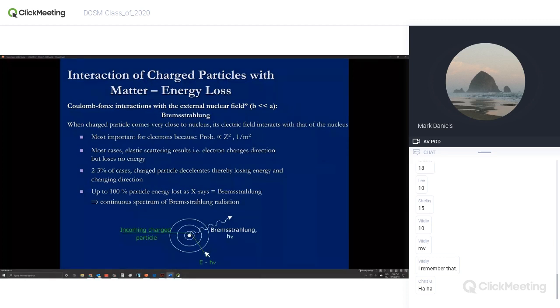Incoming particle bends around, gives up a Bremsstrahlung owing to this change in direction, or you can have, again, the collision, characteristic X-ray, all that good stuff. But Bremsstrahlung is neat because that's how we build our X-ray fields, right? This is essentially what happens in your LINAC.